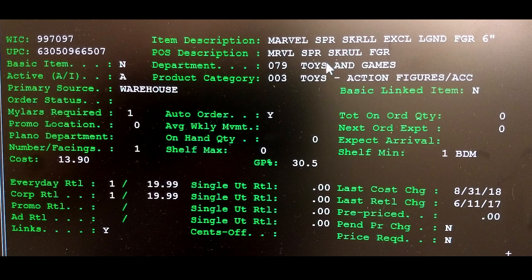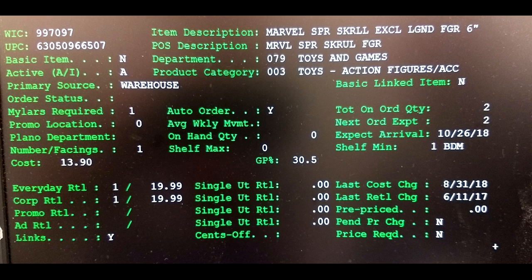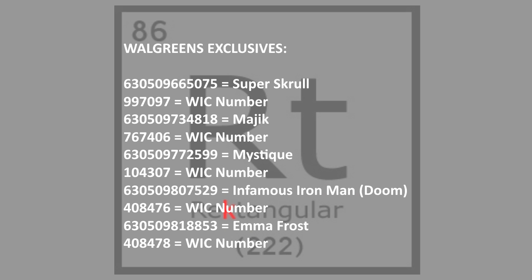One of those could possibly be coming out in mid-February, but I think we might actually see the Super Skrull showing up around that time, because I think that's when the Captain Marvel movie drops. I am hearing that figure might have got pushed back until mid-March, but we're just going to have to wait and see. The WIC numbers are all starting to get associated with each other, so if you look up any one of those figures, they all kind of get clumped into the same release date. So I don't have a definitive date as of yet, but as soon as I find out more information, I'll let you guys know.